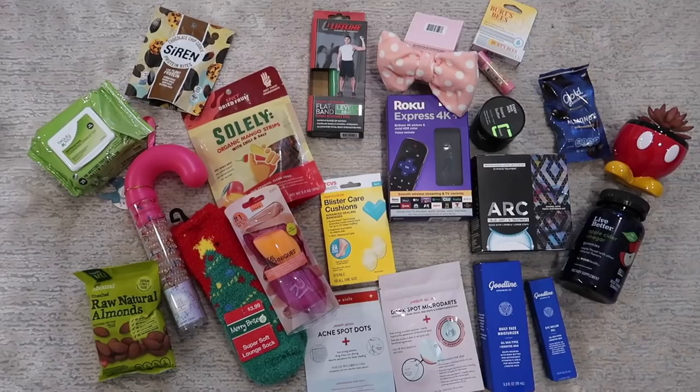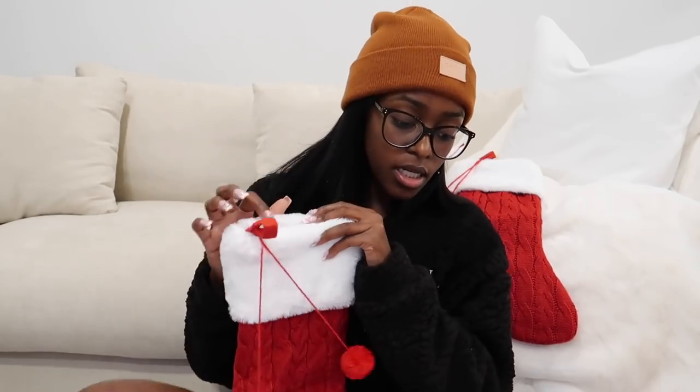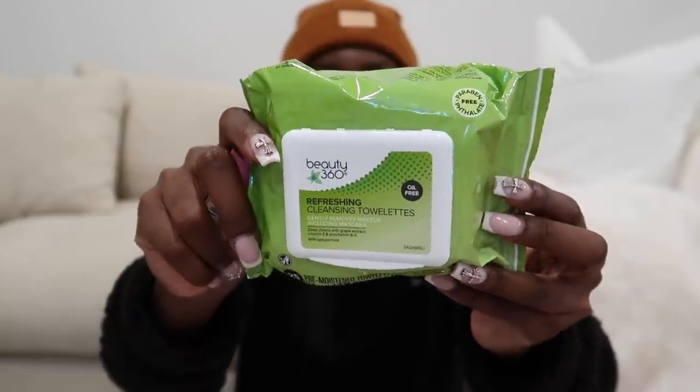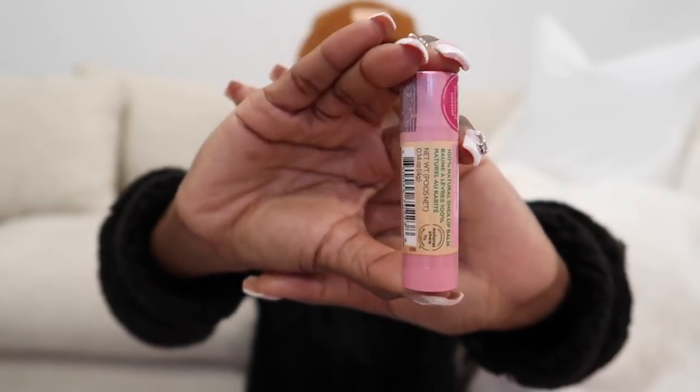So I have a variety of products spread out below me, and only a few of them are gonna be making it to each of these stockings. So in my sister's stocking, I got a few girly items that she could possibly need. There's this cute little candy cane with some hair bobs, a pack of makeup wipes, just cause you know, everybody needs makeup wipes. She wears makeup a lot. Some dark spot patches. Everybody 100% loves free skincare. A Real Techniques sponge that comes with a case, a makeup spa headband. That's like the cutest stocking stuffer ever. And then the last thing that I got her is some EOS lip balm.